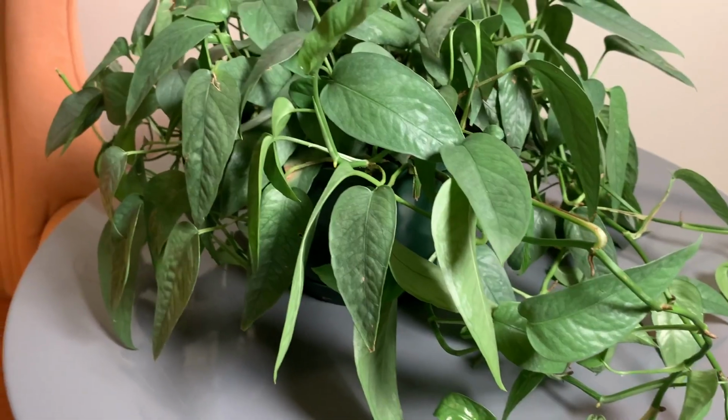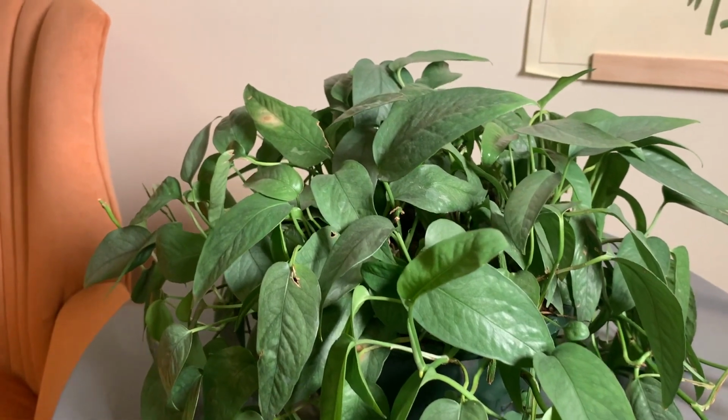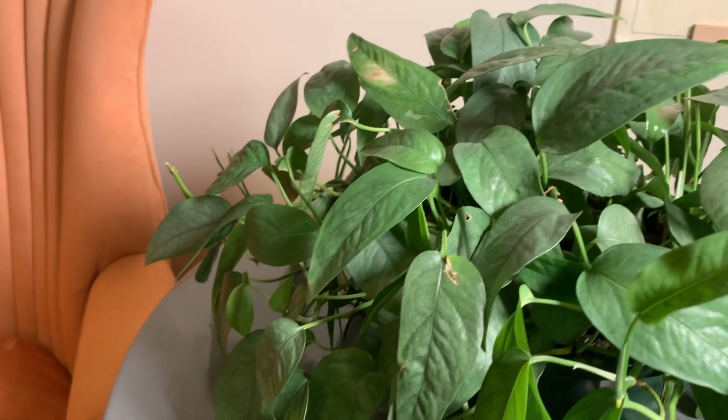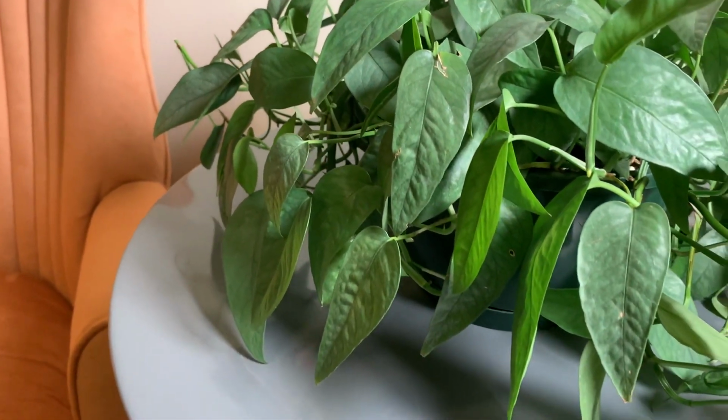And the final Pothos that I want to talk about today is actually the Cebu Blue Pothos. This one is definitely the most different out of all the ones I have. The leaf shape is a lot different, more elongated and pointy at the bottom, and this plant really does have a blue sheen to it.